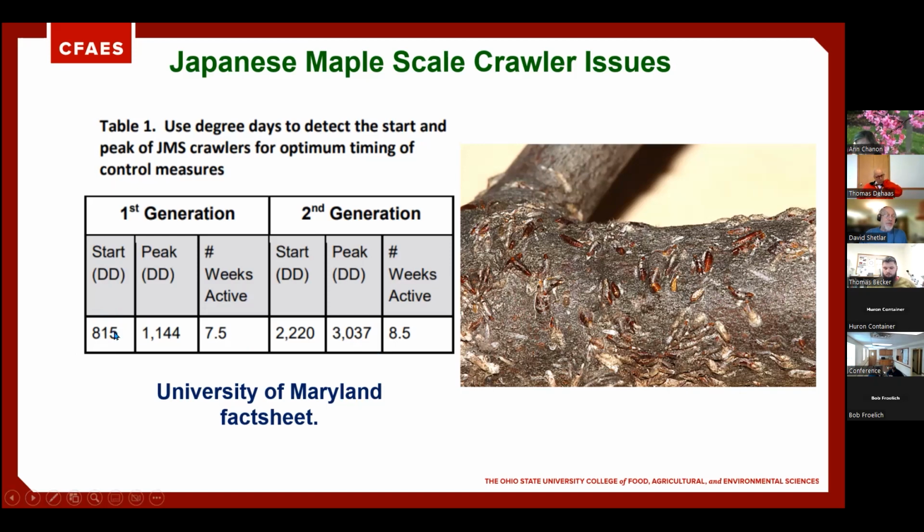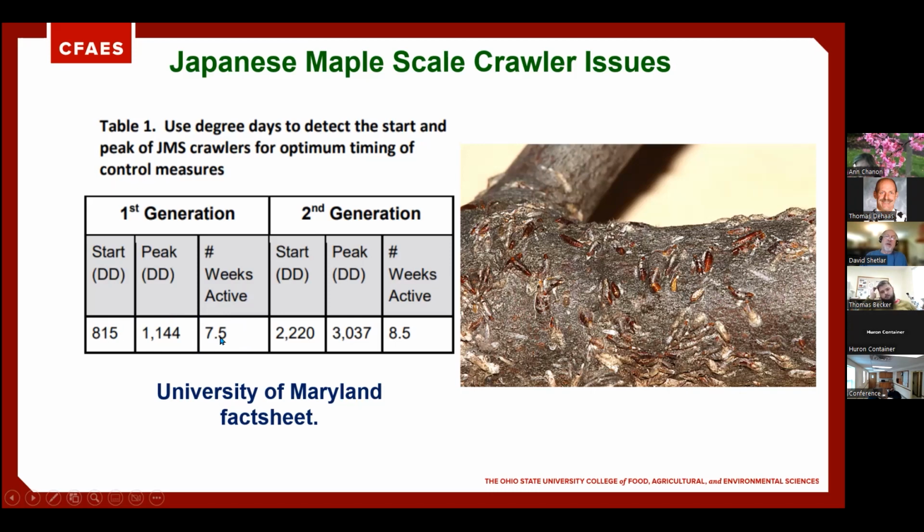But notice that's just the first crawler emergence. Another 300 degree days later is the peak. And they say that the crawlers can remain active for almost 2 months. So basically what this is telling me is that even though I know the start date, these crawlers may continue to emerge over a 7-week period, almost an 8-week period, almost 2 months of activity.